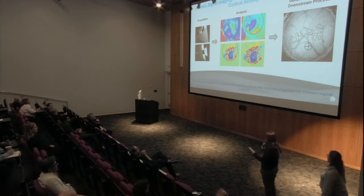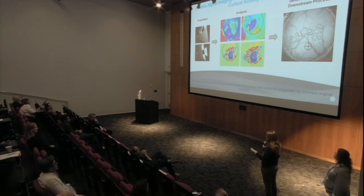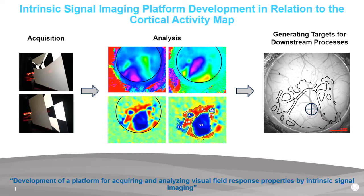Hi, I'm Kate Roll. I'm part of the methods development group in structured science, and the poster I'm presenting is on the development of the intrinsic signal imaging platform in relation to the cortical activity map that you've heard a lot about today. It's poster 15. It's at the top of the stairs, so come check it out.